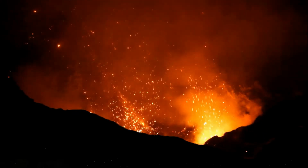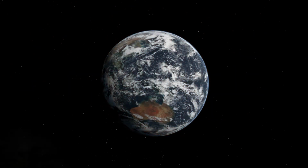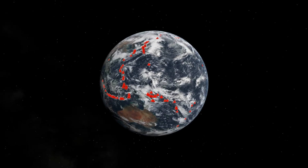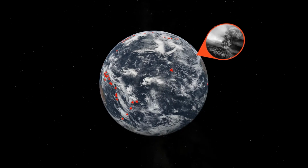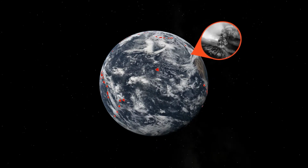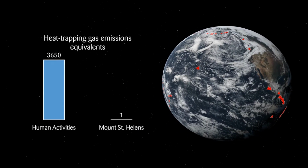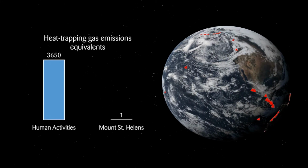Although volcanoes are one natural source of heat-trapping gases to the atmosphere, humans emit almost 135 times more carbon dioxide every single year than all of the volcanoes on Earth added together. Here we're looking at the locations of all of the active volcanoes on Earth. A large volcanic eruption, like the one that happened on Mount St. Helens in Washington State in the 1980s, would need to happen every 2.5 hours, every single day, for an entire year, to match just 1 year of human emissions of heat-trapping gases. In other words, humans emit 3,650 Mount St. Helens worth of heat-trapping gases every single year.